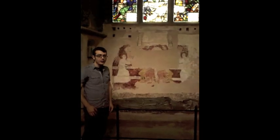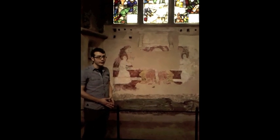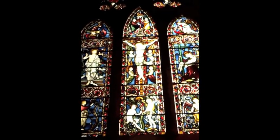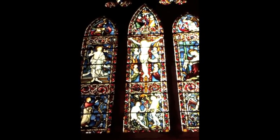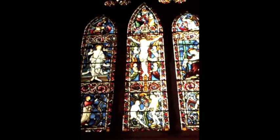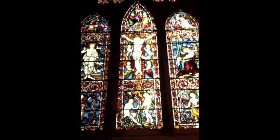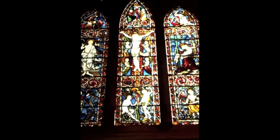The oldest remaining detail of the cathedral here is this painting behind me, which dates back probably to around about 1296. Around those sort of times, the cathedral would have been decorated with many paintings like this. Nowadays, the pictures and stories of the Bible are normally depicted in stained glass windows like this one here. You may recognise top left, George and the dragon, in the centre the crucifixion of Christ, and below that the story of Adam and Eve. This would be typical in many different religious buildings.